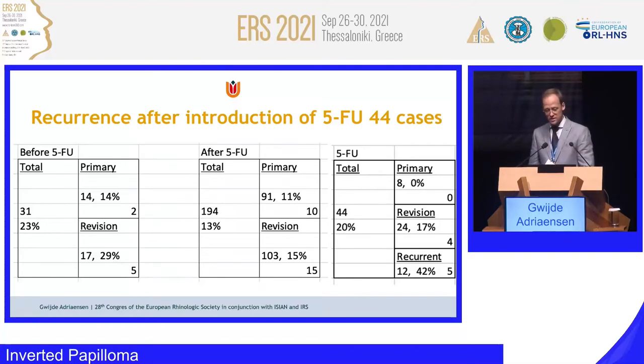And then I also isolated the 5-FU group, and I separated them into primary, revision, and recurrent groups. I think those definitions in the literature are really mixed, and it's important to pull them apart. A primary case is a case that comes in at our department, never operated, only biopsy maybe, but a small one, not a huge one. Revision case, operated somewhere else, coming in, we operate for the first time, but it has been operated elsewhere. Recurrence is a recurrence of our own.